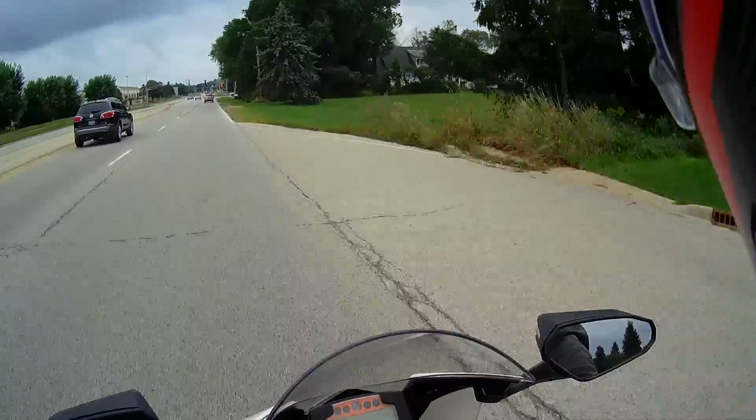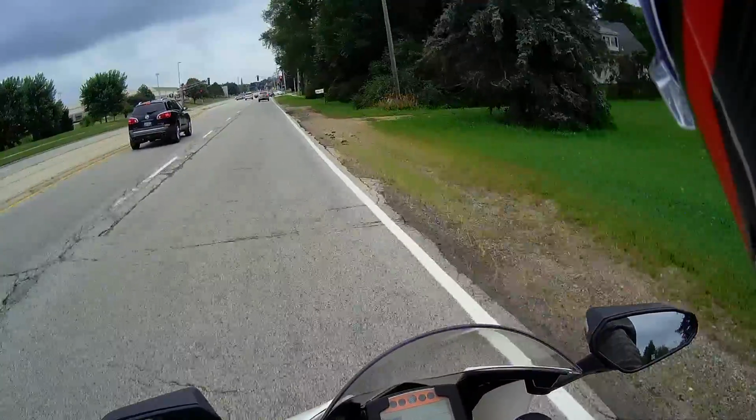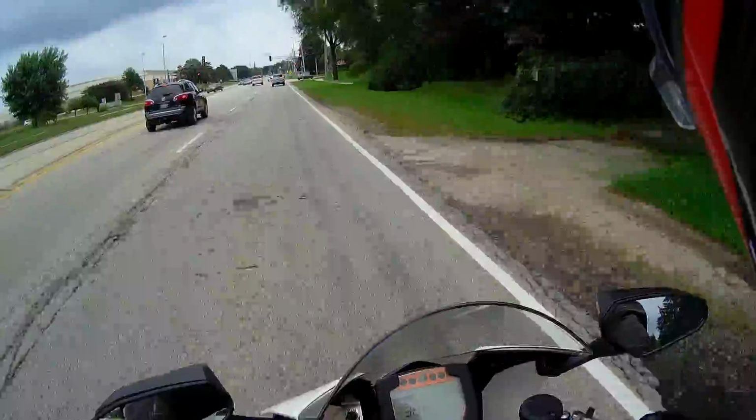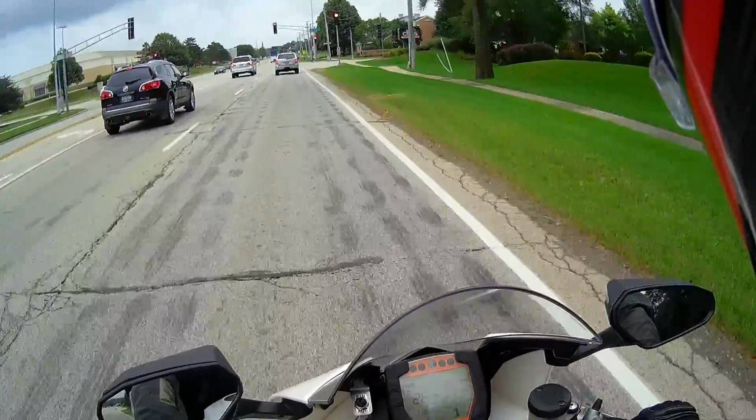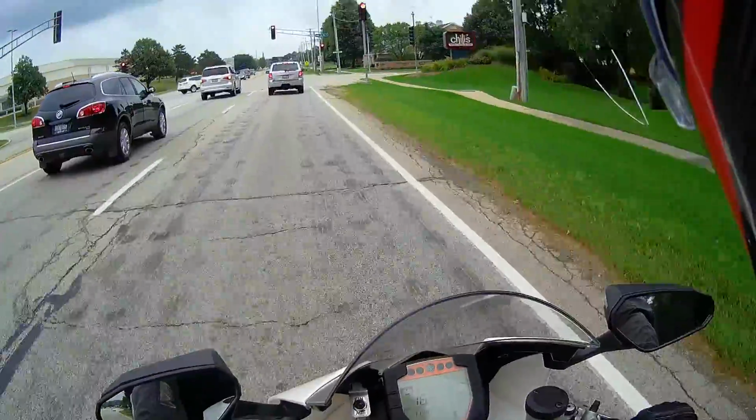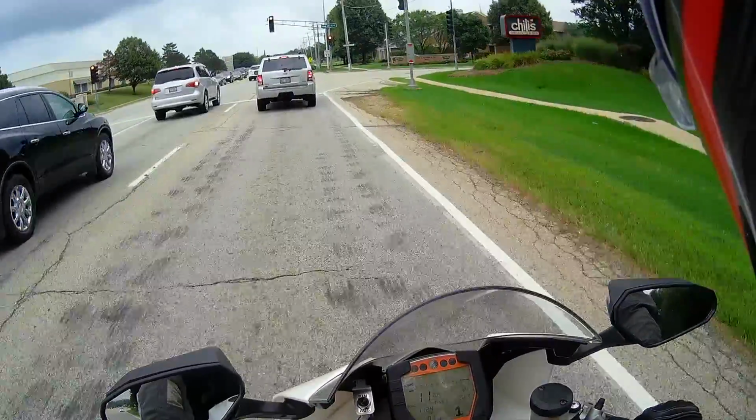But they got it right on the 1290R Super Duke. They got the block-off plates, because it doesn't come as part of the Akrapovic race exhaust kit. It's separate. They charge you for it separate.